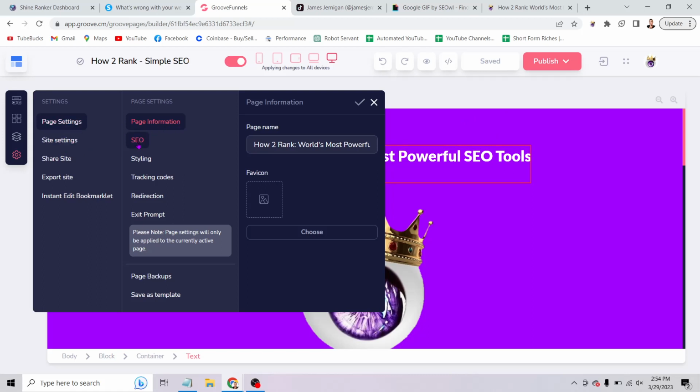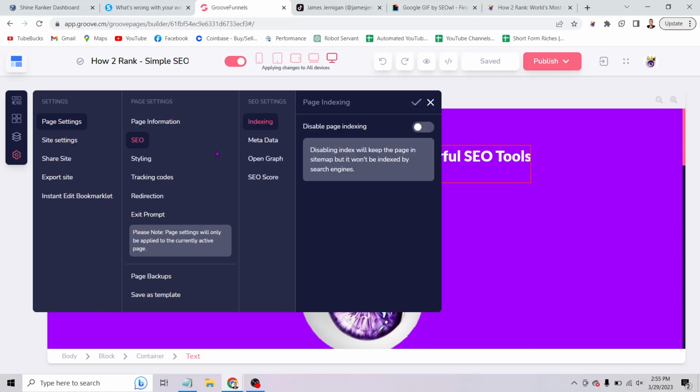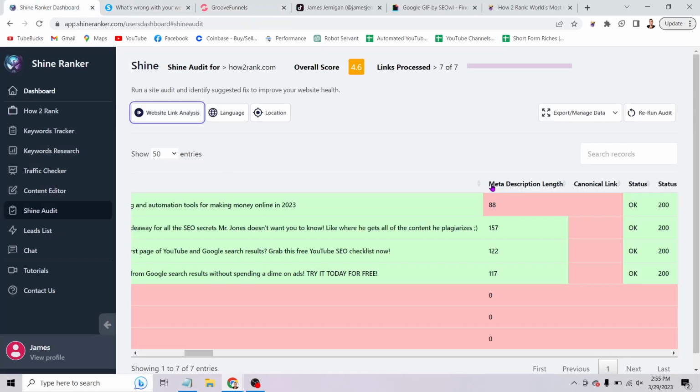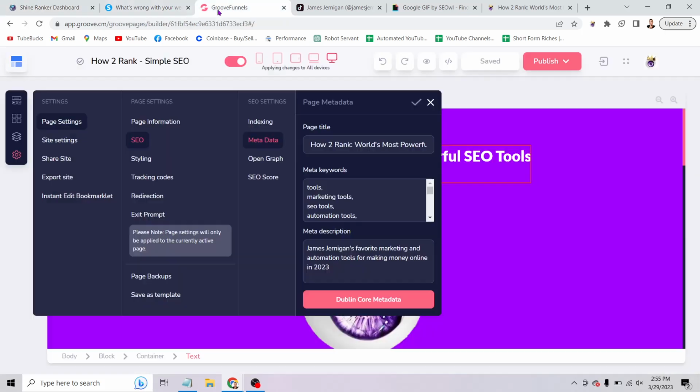So here under page settings, I'm going to come here to SEO. Again, this is just how it's organized in my builder. Yours might be different, but you can see this button right here that says metadata. So your website builder should have this option too somewhere inside of it. And again, this says meta description.